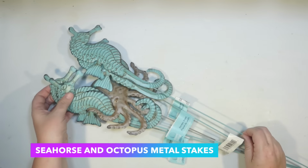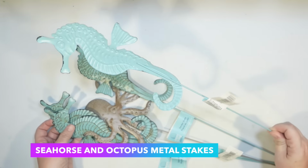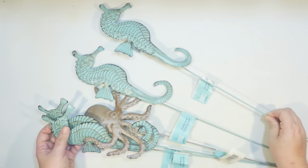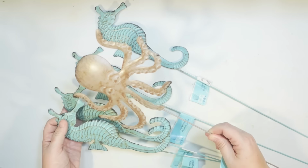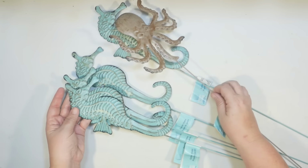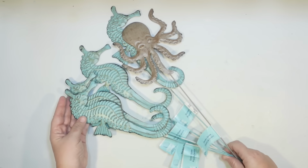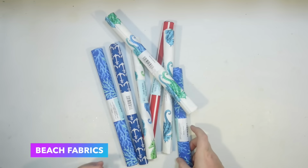Now, I finally found the seahorse metal stakes this year. I think they had these last year, but I never saw them. Look how beautiful they are. I love those. So I definitely picked up some of those. I also picked up one of the octopus. They also have the sailboat, the compass star, stuff like that. But I think I have some left over from last year. I didn't think I really needed any more, but I definitely wanted the seahorse ones.